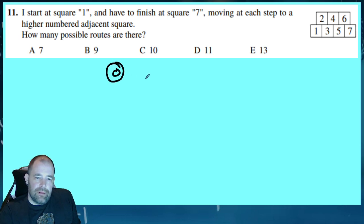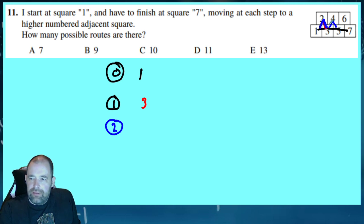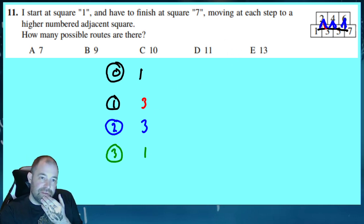So there is one way to do it with no peaks. There are 3 ways to have 1 peak. You can have these 2, you can have these 2, and you can have these 2. So there are 3 ways to have 2 peaks. And there's 1 way to have 3 peaks. So I get 8, so I'm missing something out. What am I missing? Let's see if I can work out what I'm missing before AJ jumps in. So my guess in this case is it's 9. Am I missing one?